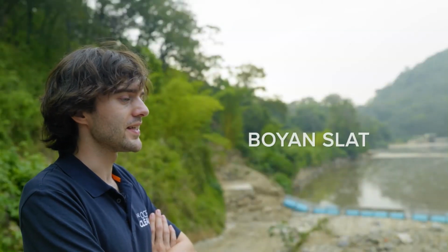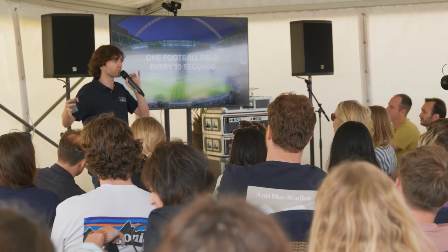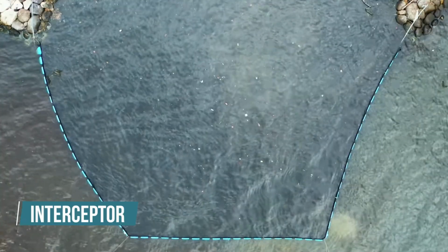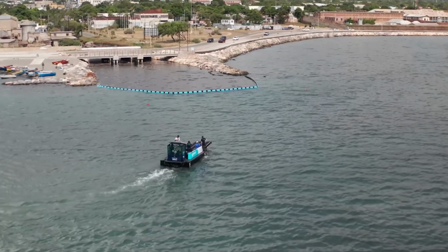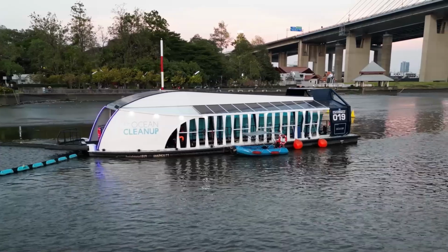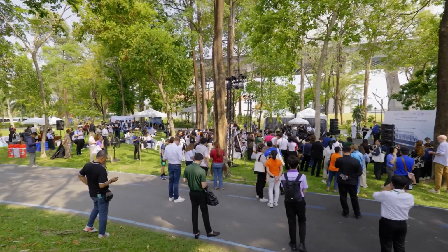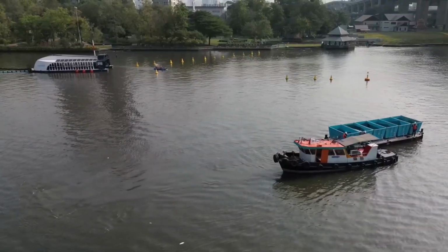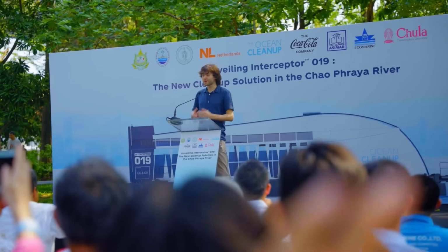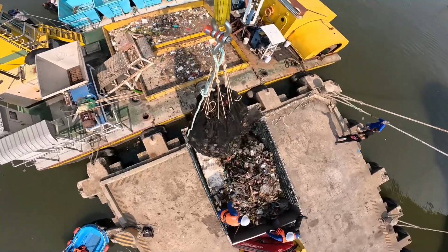The Dutch nonprofit helmed by Boyan Slat aims to reduce 90% of plastic trash in the world's ocean by 2040. Named the Interceptor, this boat is designed to collect plastic trash as it floats down rivers and into the sea. The vessel is the latest project from the Ocean Cleanup, a Dutch nonprofit organization led by eco-engineering wonderkind Boyan Slat, whose goal is no less than a 90% reduction of plastic trash in the world's oceans by 2040. This project is considered one of the most realistic and promising to date.